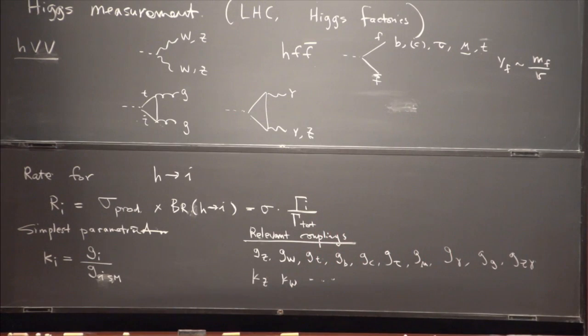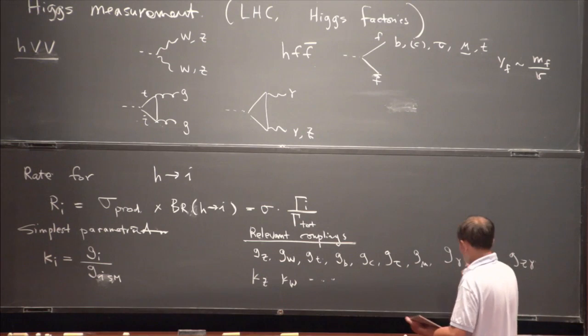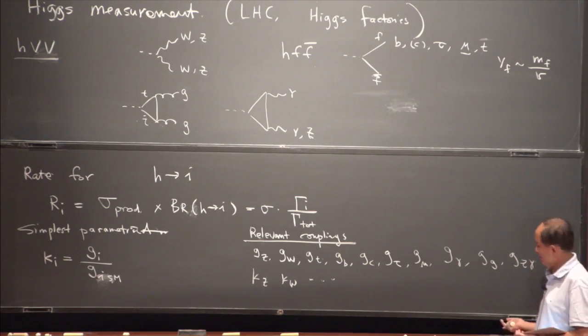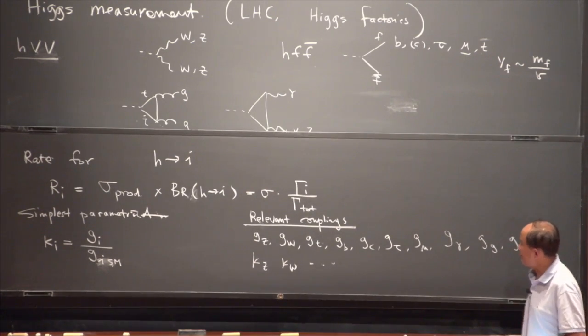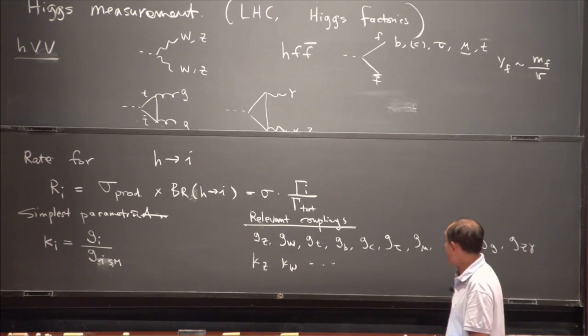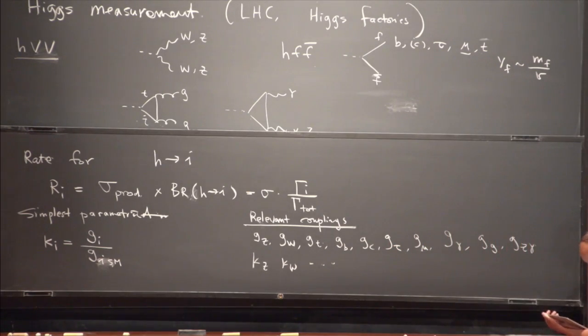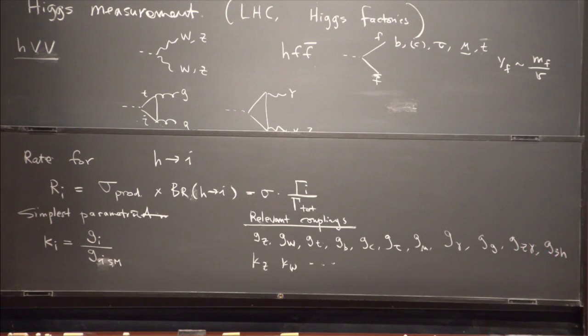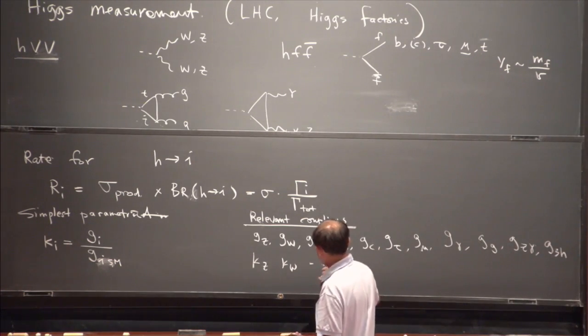Now, there's one more thing we need to keep in mind. Notice that I ignore the coupling to the electron, the u and d quarks, and the strange quark, because they are basically out of reach. Maybe in the really asymptotic future we'll find a way to measure them, but these are the things we focus on. If you want, you can also add a triple Higgs coupling.